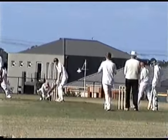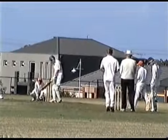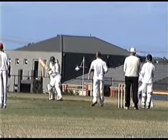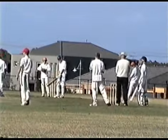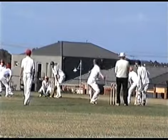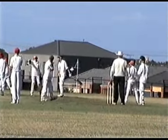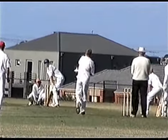Good ball. Gives it a bit of air. Bellingham will be looking for some turn here. Oh! Turn and bounce. Now, can he rip in the quick off spinner? Oh! I think if he can get a bit of dip, then he'll pick up some easy wickets.